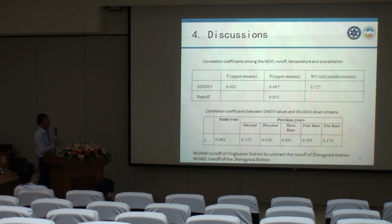Here it is a correlation coefficient between the NDVI with the water resource in the downstream. In the same year, the relationship is low. Why? Because the water resource flowing to the downstream does not affect the vegetation directly. They will flow into the groundwater firstly, and so the vegetation in the downstream mainly depends on the groundwater level. So there is a lag effect of the water resource to the vegetation cover.